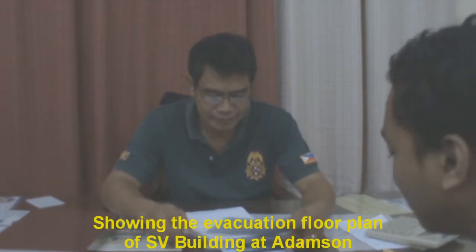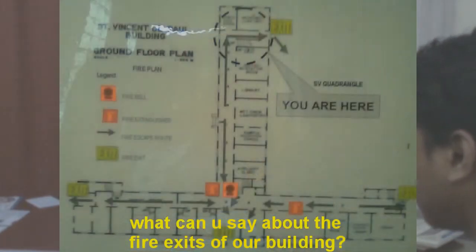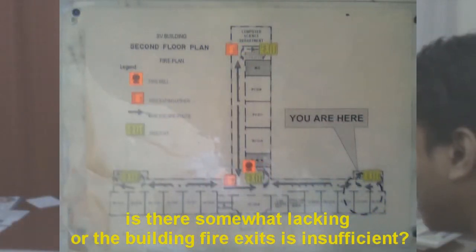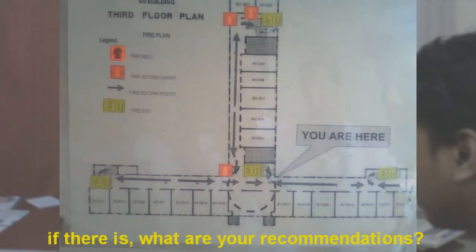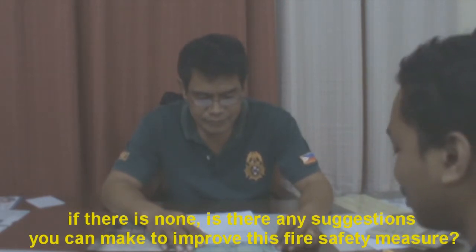Showing the evacuation floor plans of SV building in Adamson, what can you say about the fire exits of our building? Is there something lacking, or is the building's fire exit sufficient? If there is, what are your recommendations? If there is none, are there any suggestions we can make to improve this fire safety measure?